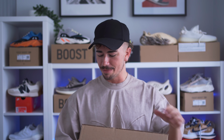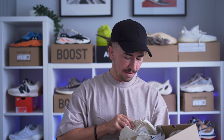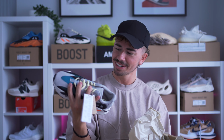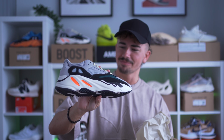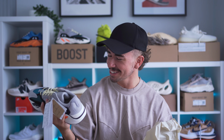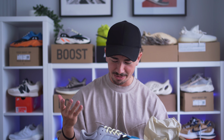Alright, we got one last package and I believe this is another 700 Boost, and this is the triple black MNVN. No, it's not. This is a pair of Waverunners. Okay, I'm going to have to see why this is another pair of Waverunners. I'm gonna have to quickly check what's going on with my emails because I think I got MNVNs. Like, what's going on with that?